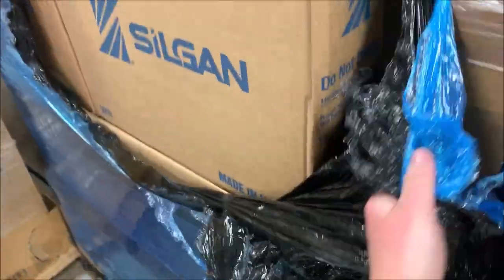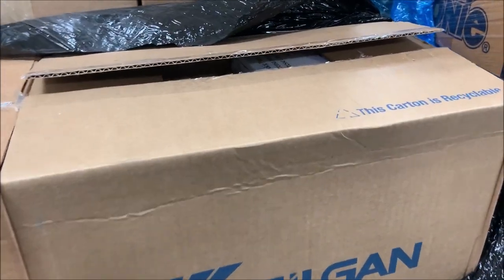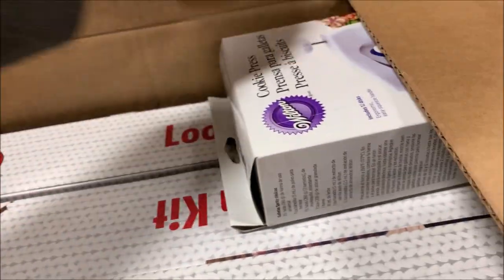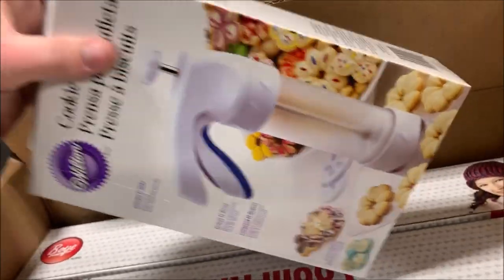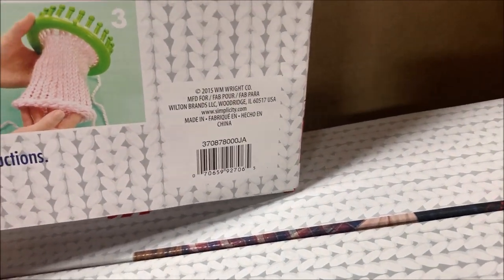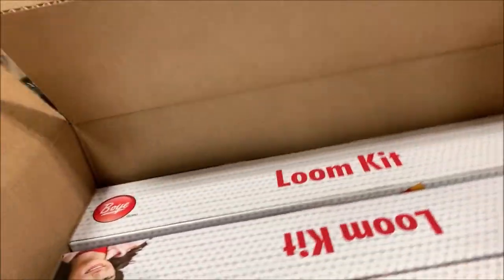And then this, for what I paid for it, I hope this isn't junk. Well, I need a knife to get this plastic off. All right, I don't know what it is. Okay, maybe these are just mixed items because we've got a cookie press here and these loom kits. W.M. Wright Co. Oh, that's Wilton. So I should be able to get something for those, but I don't think that's what was originally in this box, because look at the extra space. Although this is the same company, so.